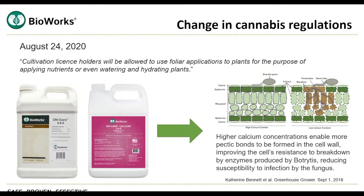Now, with recent changes to the Health Canada regulations around the application of nutrients by foliar spray, that really brings more options to the table. We can now potentially reduce salt-based nutrient inputs, so nutrients applied through your irrigation scheme, and use perhaps some foliar applied nutrients without compromising yield. So we can reduce those salt-based nutrient inputs and use the foliar inputs.